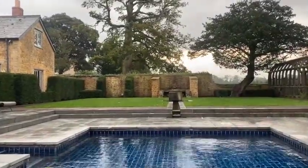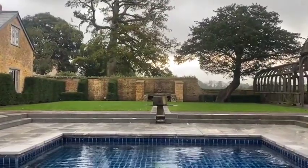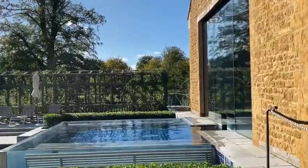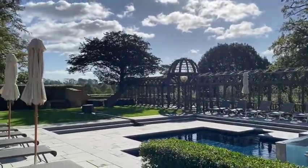And this is a cooler pool for the summer days, and as you can see there are some lounge seats on the sides as well. This is how it looks when you're outside of the pool on a sunnier day.